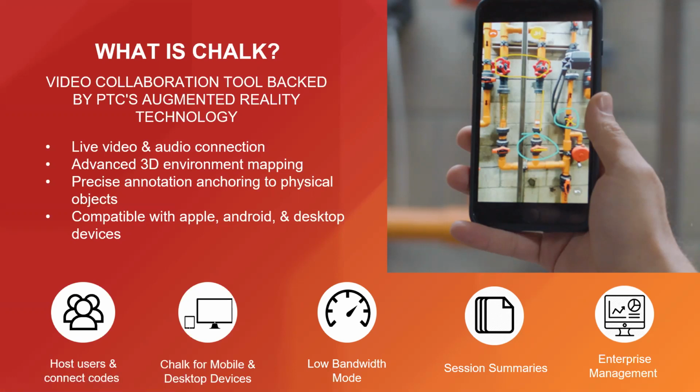This is a mode that allows, on a plant floor, where sometimes you don't have great connection, whether it be cellular or Wi-Fi. This is a feature that will take the frame rate from 31 frames per second to 15 frames per second to maintain a high definition picture, just at a lower frame rate. And then as well as the session summaries, these are really cool.